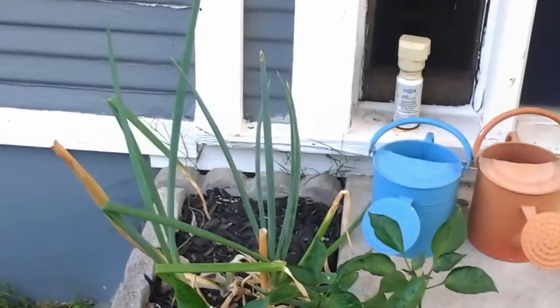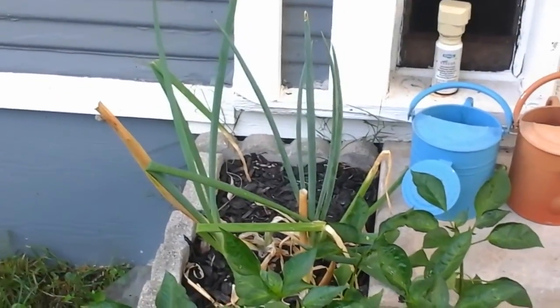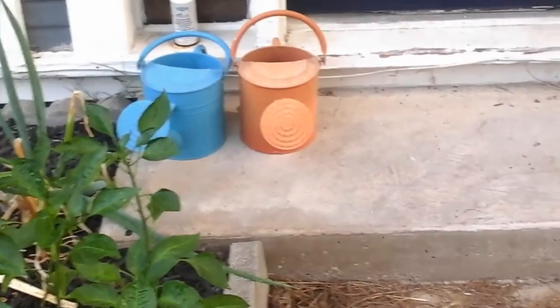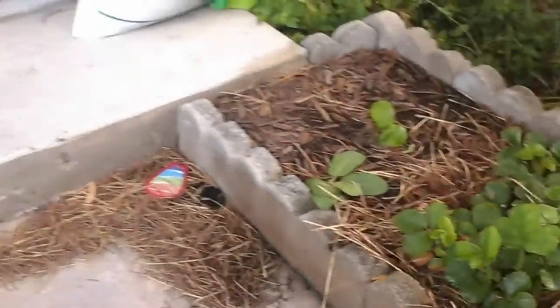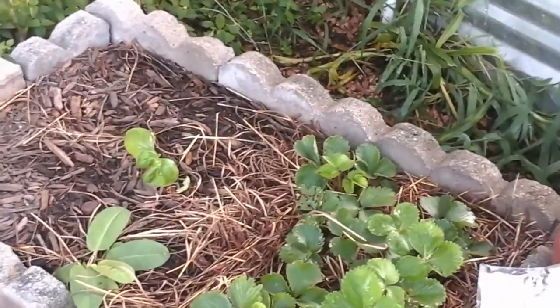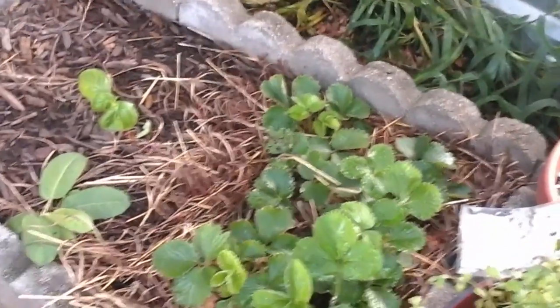The onions, they're onions. They aren't doing poorly, so I don't really care. I'm not pulling anything off of them really for cooking purposes, so it's nothing doing.